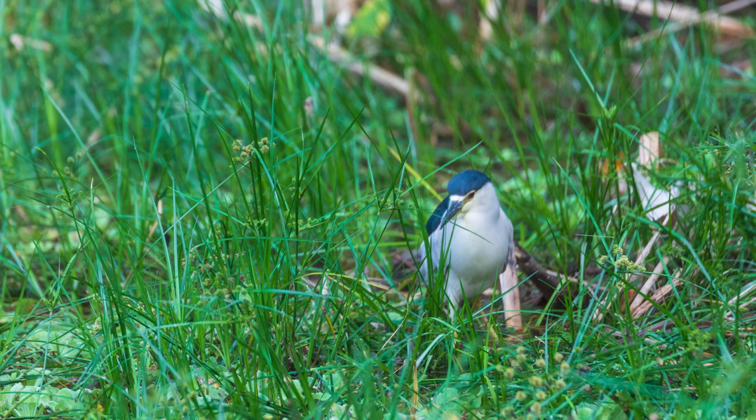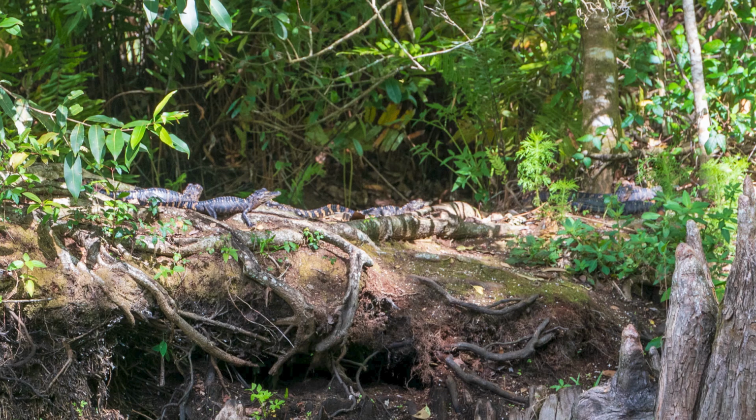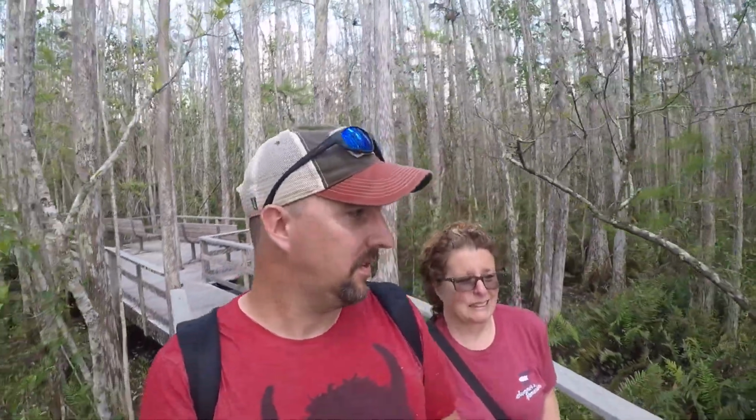I saw my first night heron and my first juvenile wood stork. So that was pretty cool. Saw lots of baby gators. Didn't see an owl, and I didn't see a spoonbill, but I would say it's definitely a 2 thumbs up on the experience because there's a lot of cool animals here.